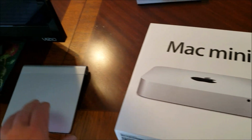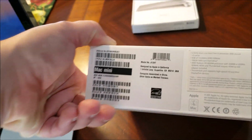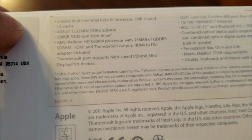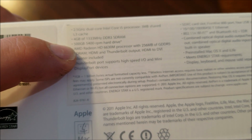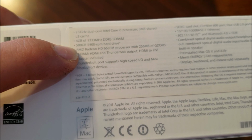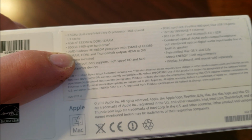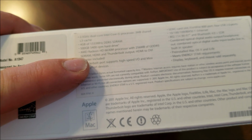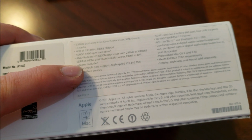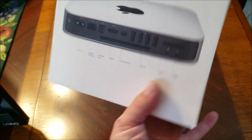Here is the box for the Mac Mini, so you guys will know exactly what this is. It is a mid-2011 Mac Mini. Specs on here are a 2.5 gigahertz dual-core Intel Core i5, 4 gigabytes of RAM, 500 gigabyte hard drive, and it has the AMD or ATI Radeon HD 6630 video chipset with 256 megabytes of GDDR5. It does have HDMI and Thunderbolt. This was like the second year I think that they offered Thunderbolt in the Macs.